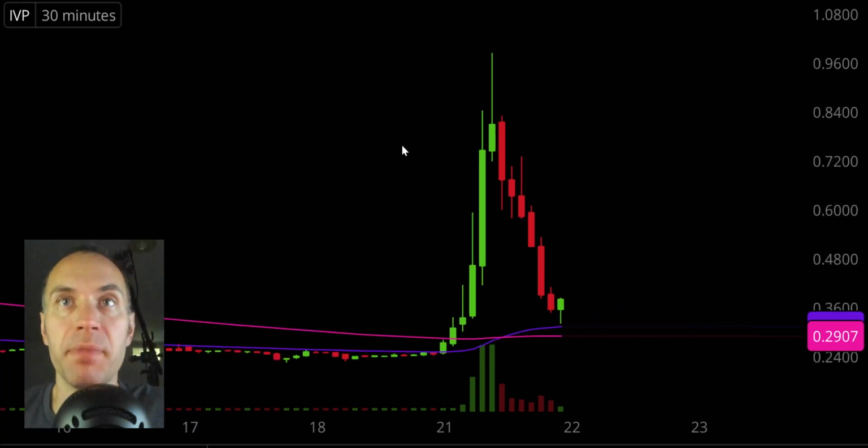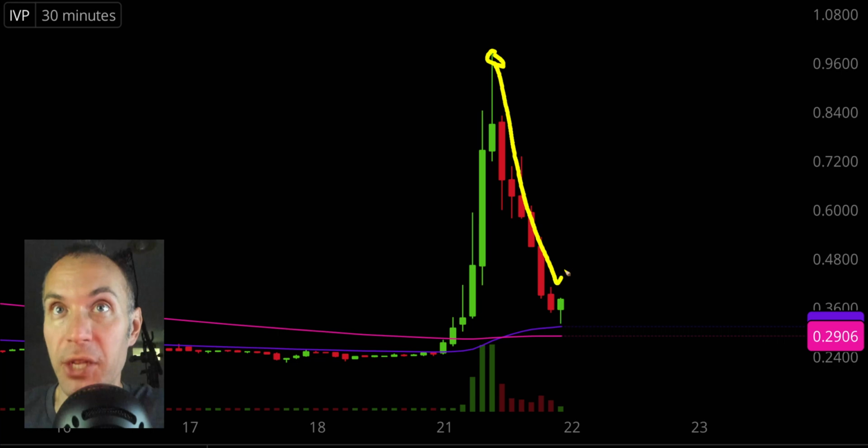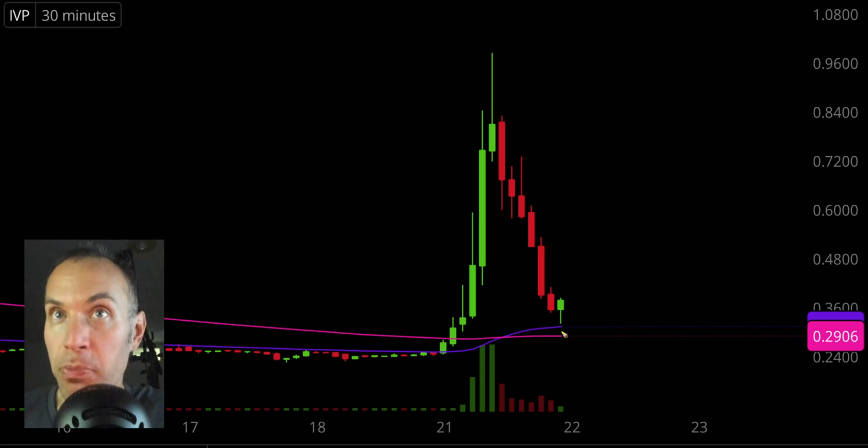Next one here, IVP, and I'm not going to spend a whole lot of time on this one because same exact idea of what I literally just talked about. Started off very, very strong. Now we have this big old pullback here, but you'll notice where the pullback is at, and check it out. Didn't hit that purple line exactly, but very, very close. And then it has respected that purple line. So right now, purple line's been respected.